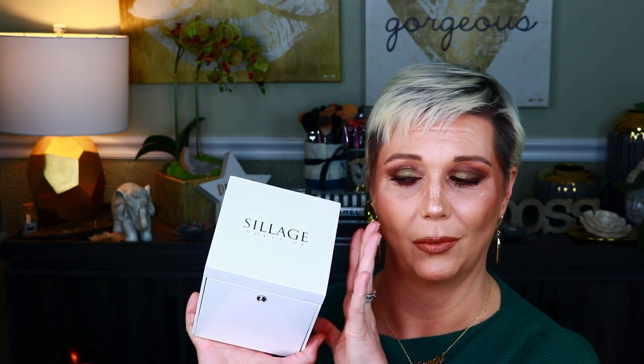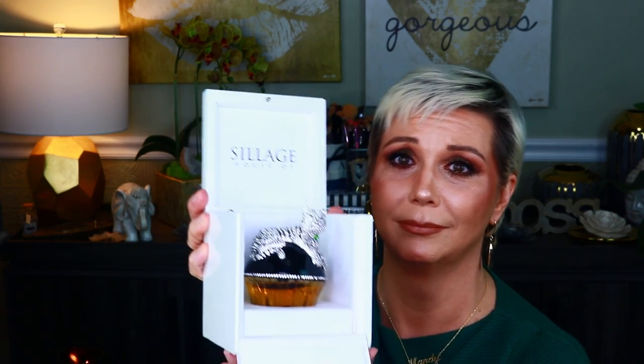And recently I got a surprise package in the mail, and in the package was a box, and in the box was this gorgeous white lacquered wooden box that has this amazing spring latch, and inside of the lacquered box was this.